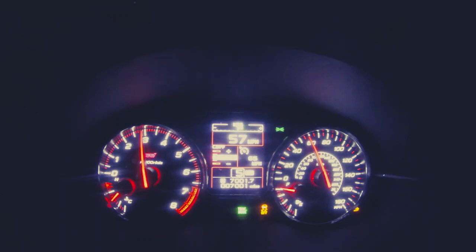But definitely the flex fuel kit is the best bang for the buck if you were going to do any modifications, besides your downpipe and intake.